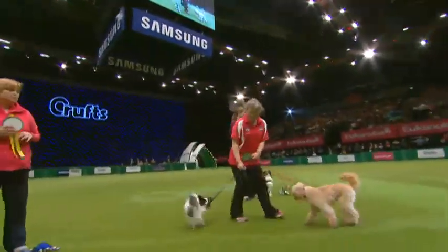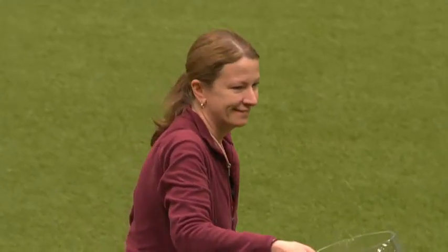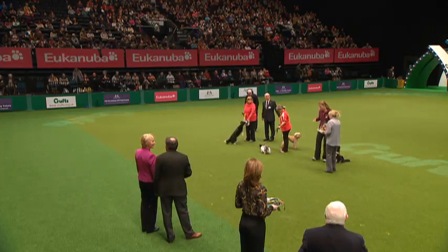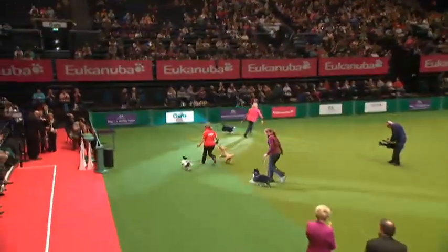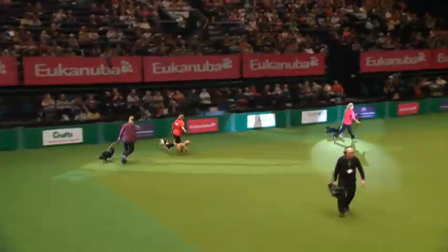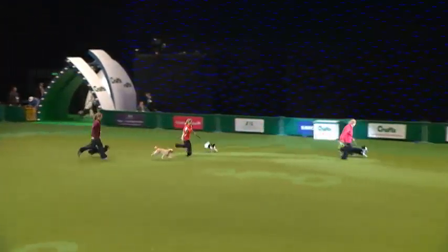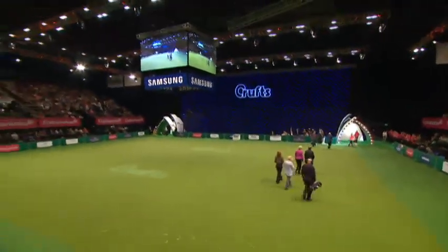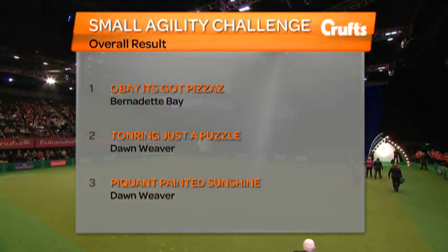Well, that was a really, really fabulous result for all the handlers. And in actual fact, for Dawn to get the best 2 in the top, and the result that Bernadette's had, really fabulous for her. So let's give them a big round of applause on their lap of honour, folks. So there they go, lap of honour for the very well-deserved winner and runners-up. That Papillon leading the way there. It's the faster of her two dogs. Of course, Chelsea, that other one's 11 years old. So, but there they are.